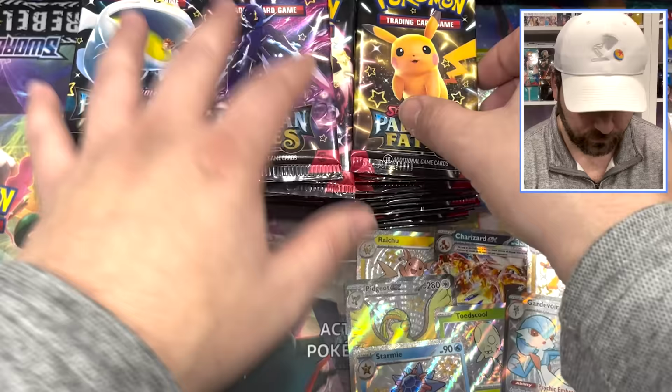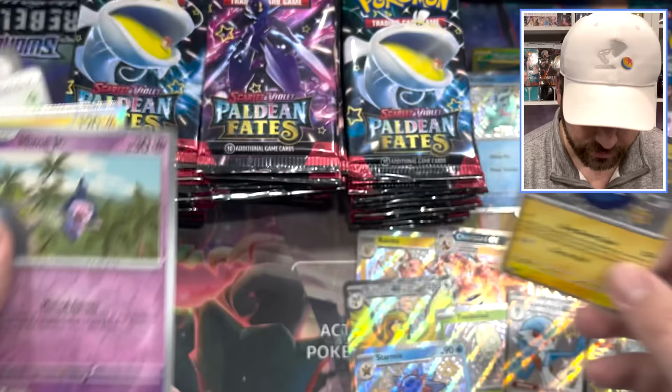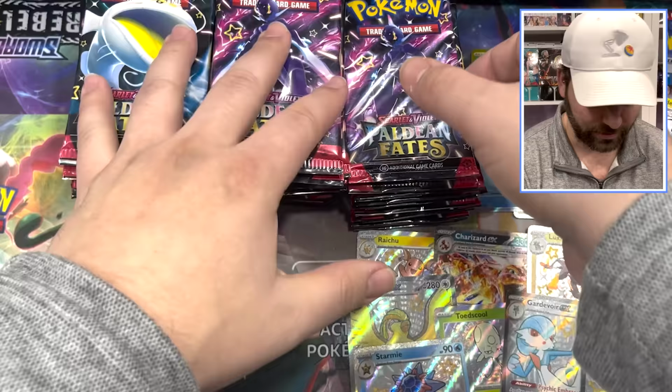I don't know how this 36 is going to compare at this point. We'll see. Electrode. Because there is no stopping this rampage. We pulled a hyper rare, which is insane. Those are supposed to be 1 in 100, I think. So here we go.